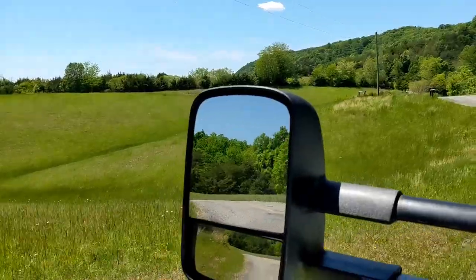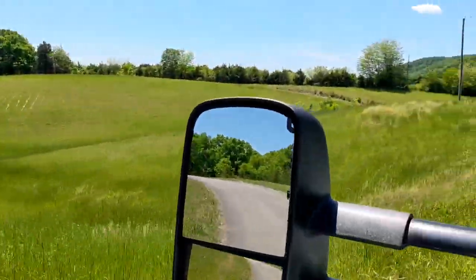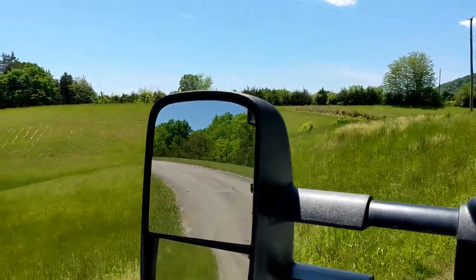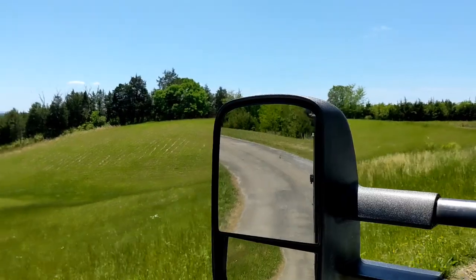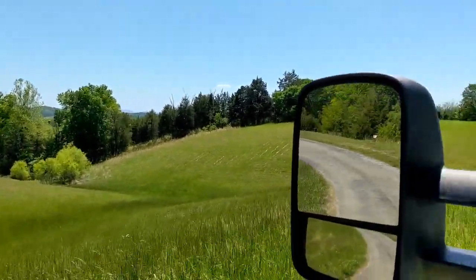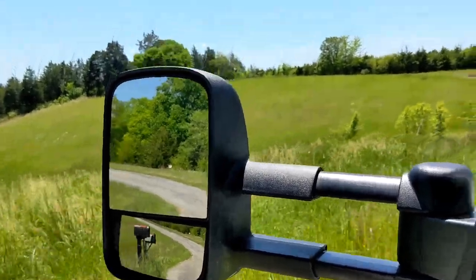See, some parts are steeper than others, obviously. Like, I think the Toro can do most of that. This side, maybe, maybe not. It's too tall for the Toro right now, but the Altoz could do it. You know, there's a pond down there. And it's pretty tall and thick up here.